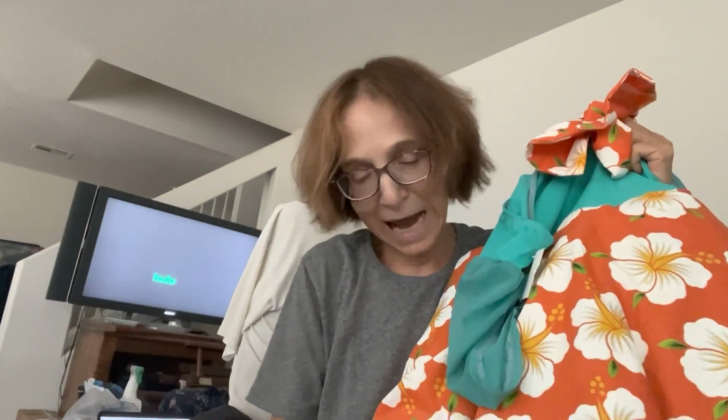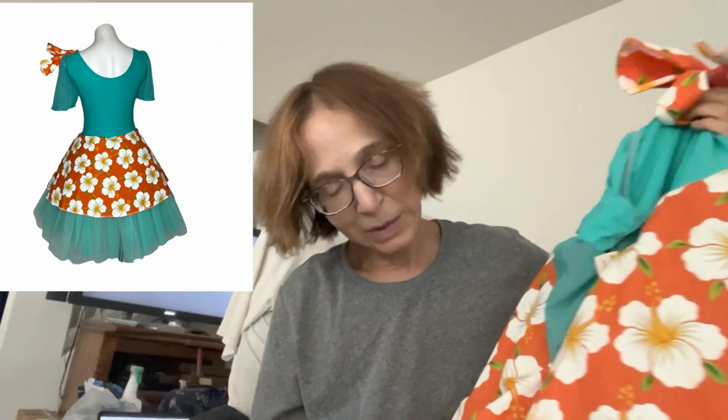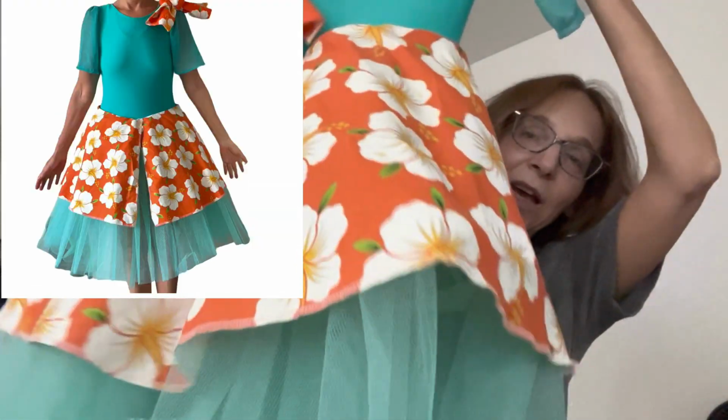It does have a little rip there, which I will have to decide what to do about. I feel like if I sew it, it'll be even more noticeable, but I might just tack it down in a couple of spots so it doesn't stick out. But yeah, that's the whole thing.